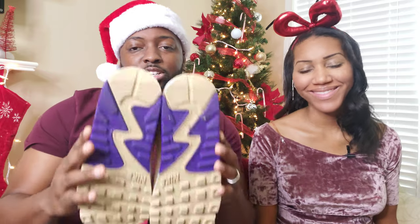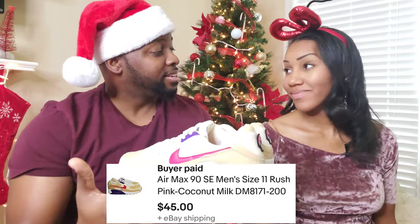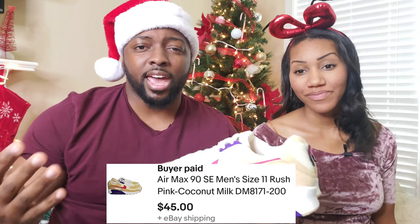Next up, we sold a pair of Nike Air Max 90s. As you can see, it has mushrooms on the back right here, and they're sewed on so you can't pull them off. These are in really good condition, and we sold these for $45. We got these at Goodwill, I believe, for like $8 or $9. So yeah, great sale. That's a steal for some Air Maxes.